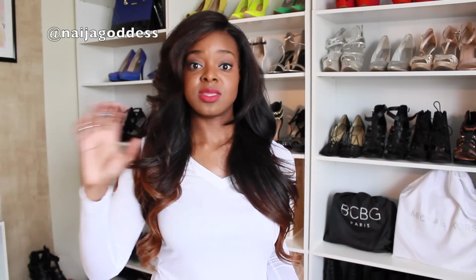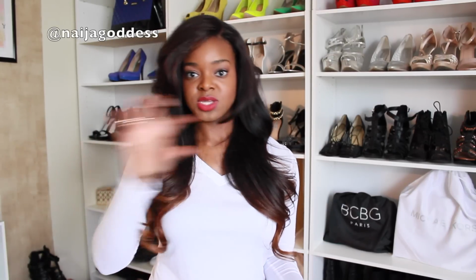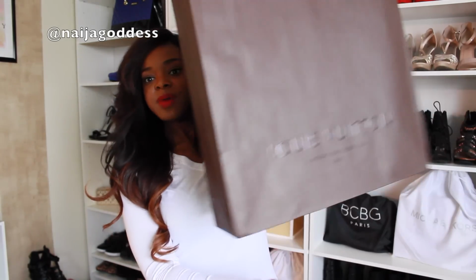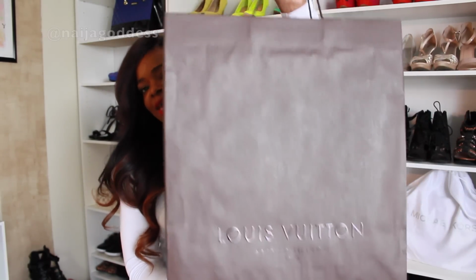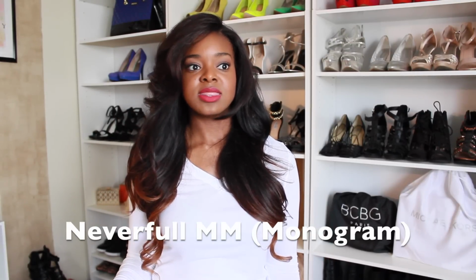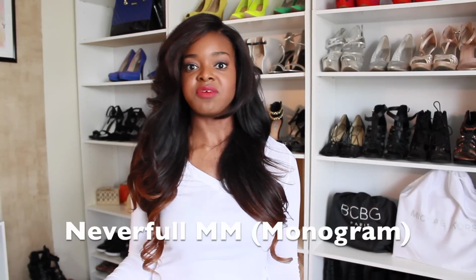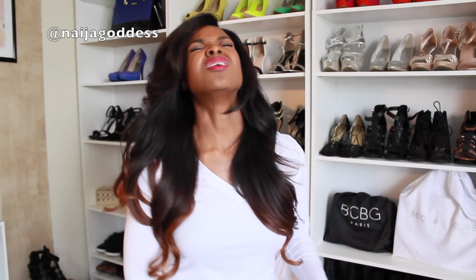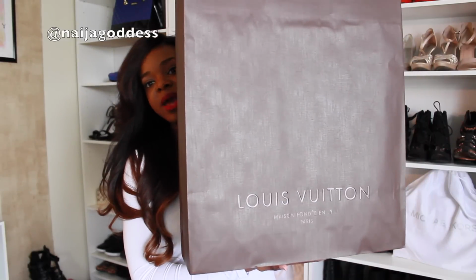So the bag I went with was the Neverfull in the medium size. And I'll put the name on the screen. So this is my bag. The bag isn't big at all, but I don't understand why they package it in such big stuff. I'm looking like I'm buying the whole Louis store. Oh man, why did I do that? So yeah, this is the bag.